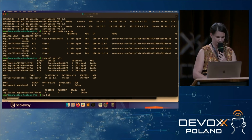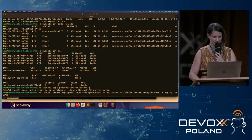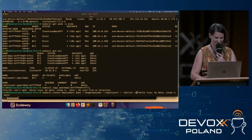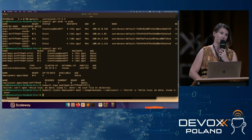I wasn't planning on debugging, and there is no guarantee I actually managed to debug it. No such file or directory. Okay, so that's a very simple thing. It's because I forgot 2 characters when I created my deployment. It doesn't find the directory because I just forgot to say that I'm going to give you just a bash command.